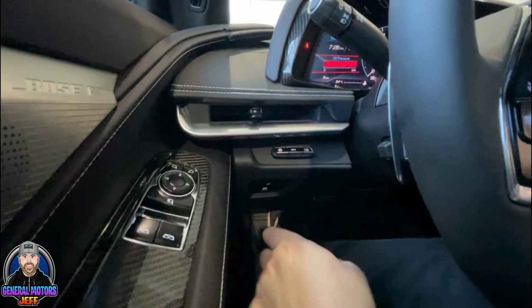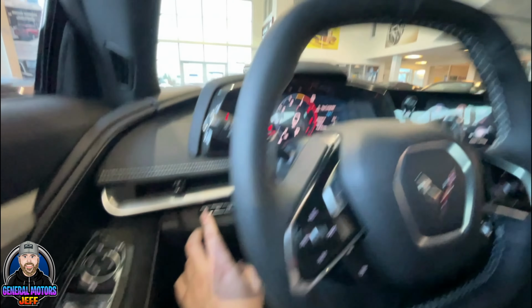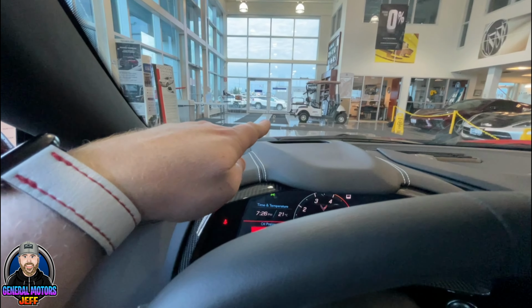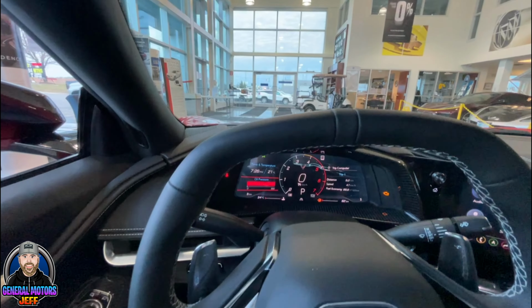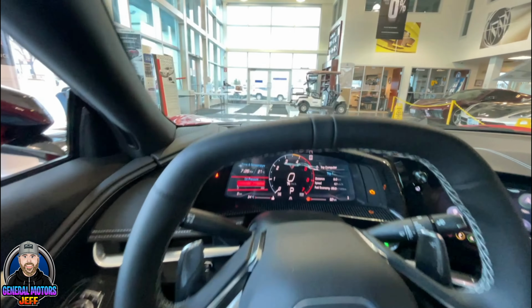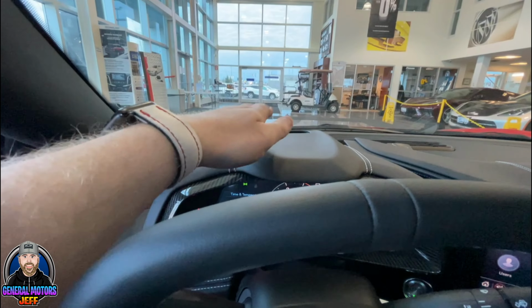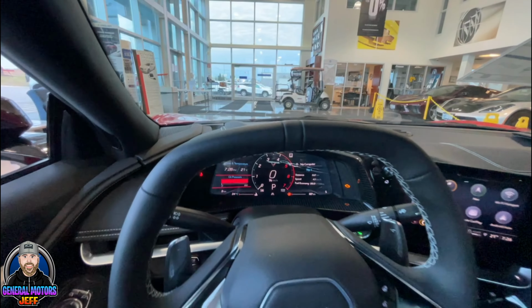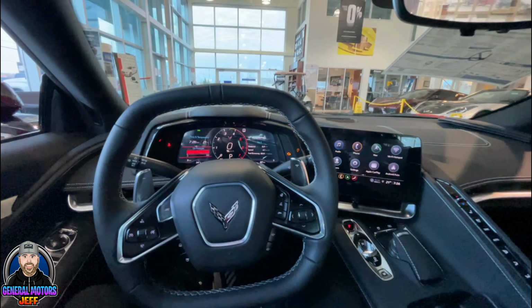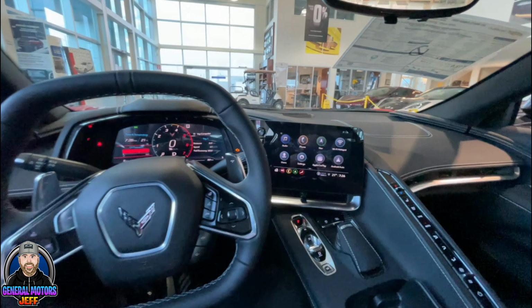This also has the heads-up display, so you really are going to feel like a fighter pilot. I don't know if you can see that. You can sort of see that little zero right there. Obviously much more clear when you're sitting in the vehicle, not on camera. But it does project your speed and some other information right up there on the window, so you don't have to take your eyes off of what's ahead of you, and especially in this car with the performance of it, you certainly don't want that to happen.